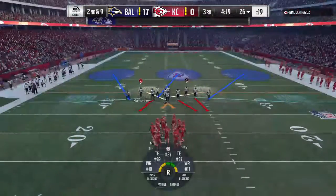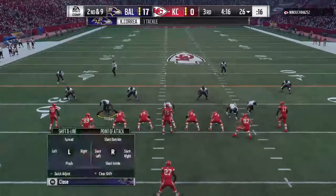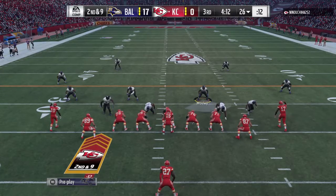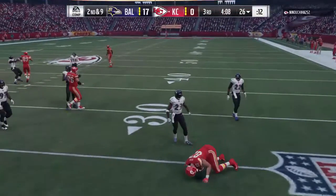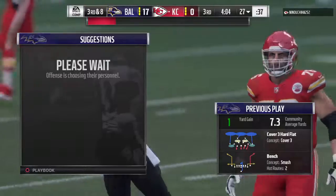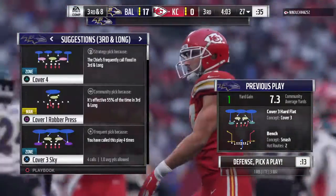So what will they do? On the ground, through the air? Let's see. 2nd and 9. Here's Mahomes to throw. To the right side, it's Kelsey. A big hit. Knocked down sideways, right at the line of scrimmage. I think it's okay there.